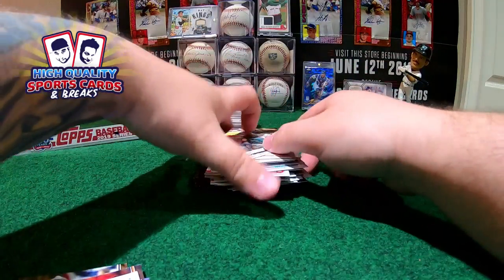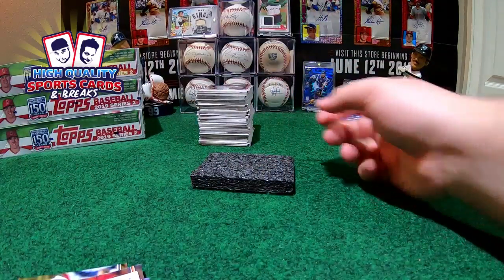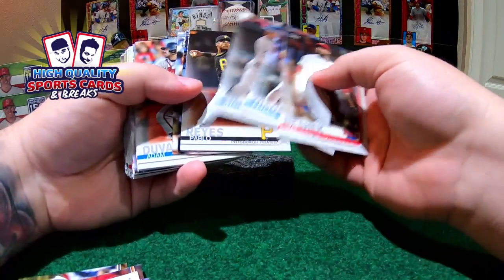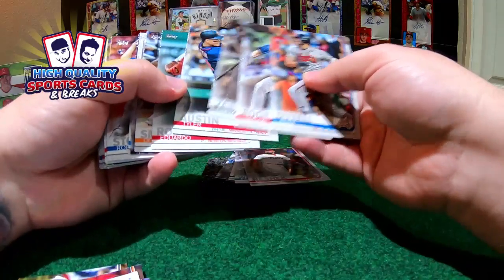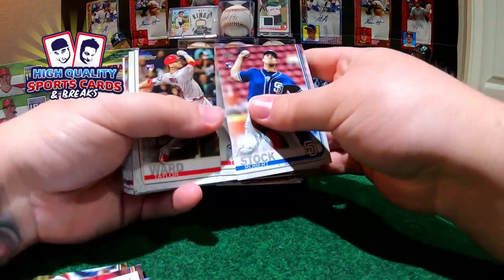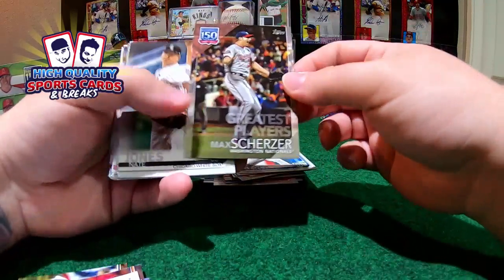And we have the first half. Nice chirping. No hits. Looking for the auto. Looking for the relic. Let's see what we got on this one. And 11-1 was the game on Boston. Home Run Derby against the Baltimore Orioles. Here's player Max Scherzer.